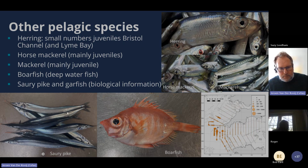And then unfortunately no biomass estimation, but we do also get saury, pike and garfish in our survey. Only in the trawl, really. They're quite hard to monitor, but we've been able to collect quite useful biological information on these really important prey fish for a lot of organisms in the southwest.